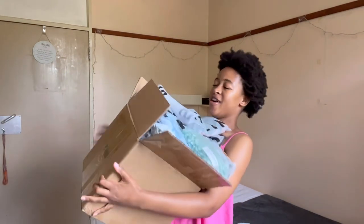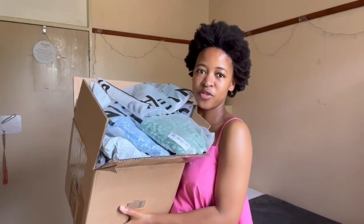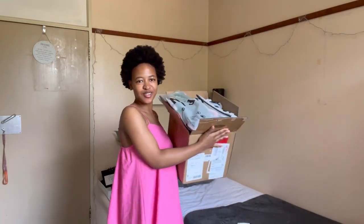Okay, so this is the box that has the clothes that I recently purchased from Shein, and it was actually two orders. The one had about 8 items and the other one had about 14 items. So I just waited for both orders to arrive so that I can do a collective haul, or something like that. I don't know what it's called, but yeah. So this is what we're gonna be trying out today. It's actually quite a lot of clothes.